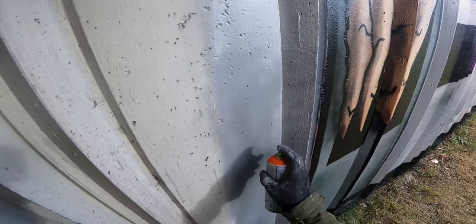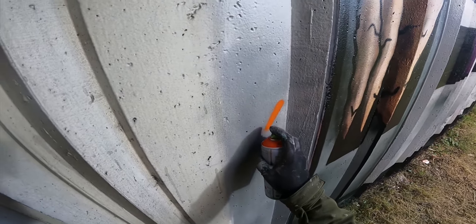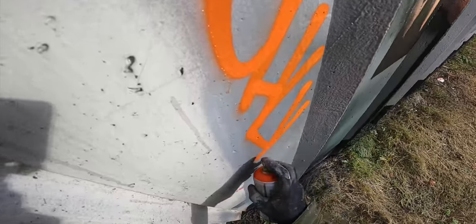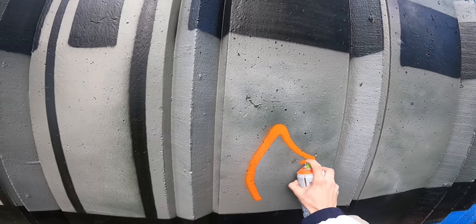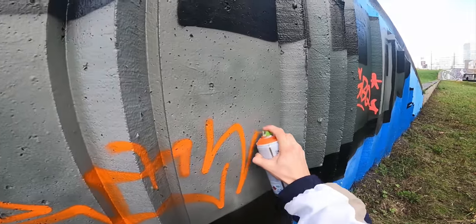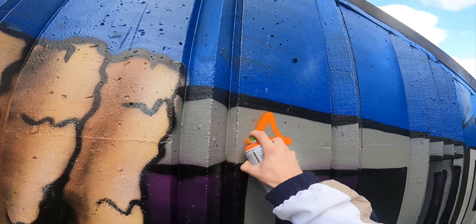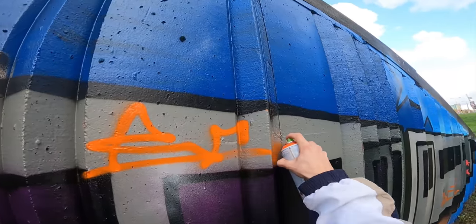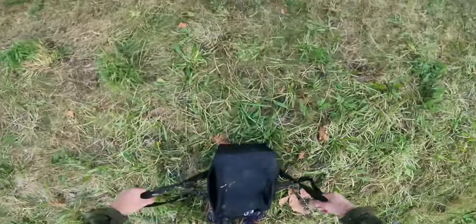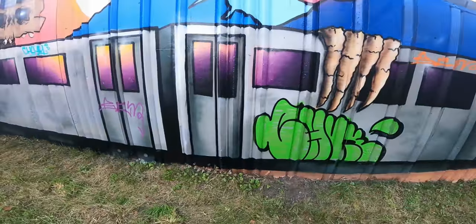Yep, when you start playing around with tags and throw-ups, you can't stop. That's what my friend just said. Graffiti with permission is nice, it's fun, but we just want to keep it raw.